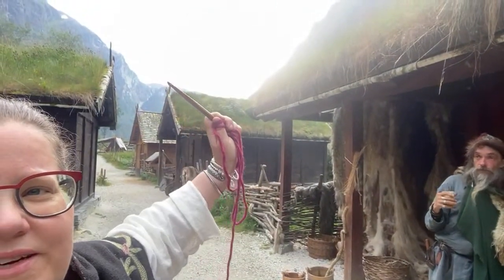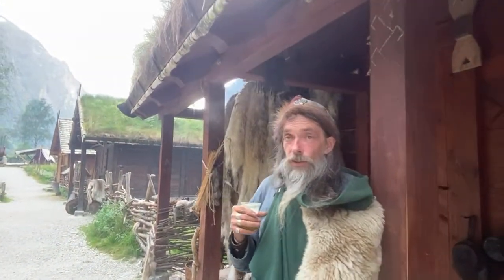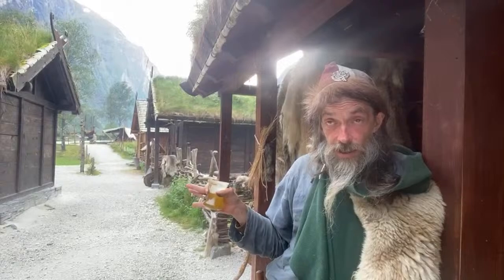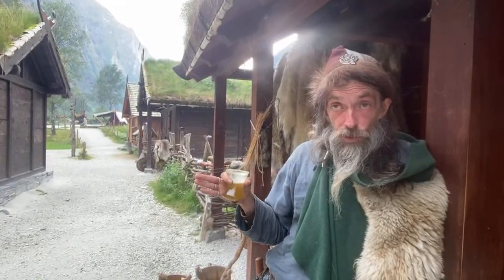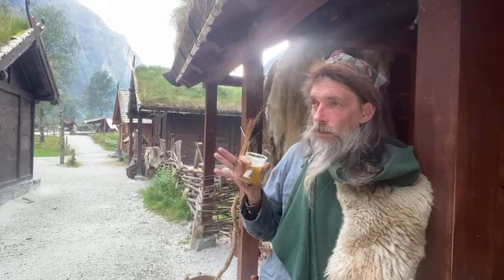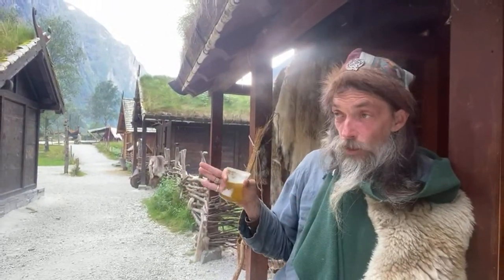Under those avalanches over there. Yeah, and I would say that unless the roads were a lot better than I think they were, getting a cart from down here to up there in the Viking Age would be close to literally impossible. Especially with all the avalanches. There wouldn't be anybody clearing up the avalanches.